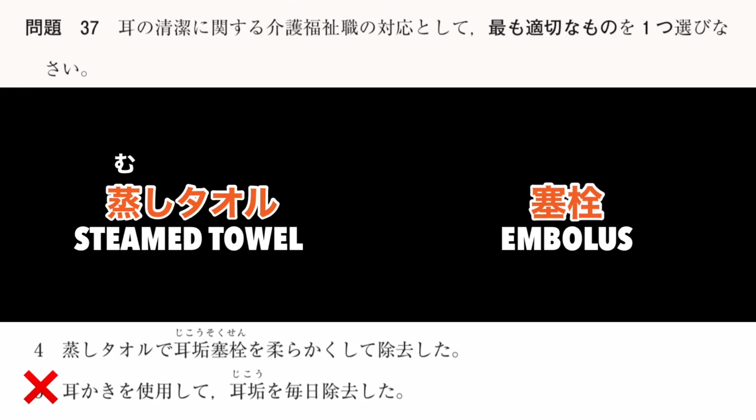Okay. Choice number 4. 蒸しタオルで自己側線を柔らかくして除去をした。When an earwax hardens and causes blockage to an elderly's ears, we, the caregivers, should not remove that earwax that is causing blockage in the ears on your own. Removing a hardened earwax that causes ear blockage is a type of medical procedure that we, caregivers, are not allowed to do.